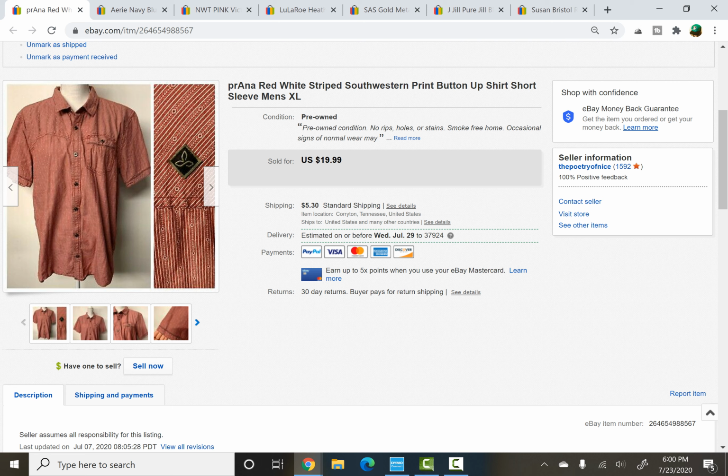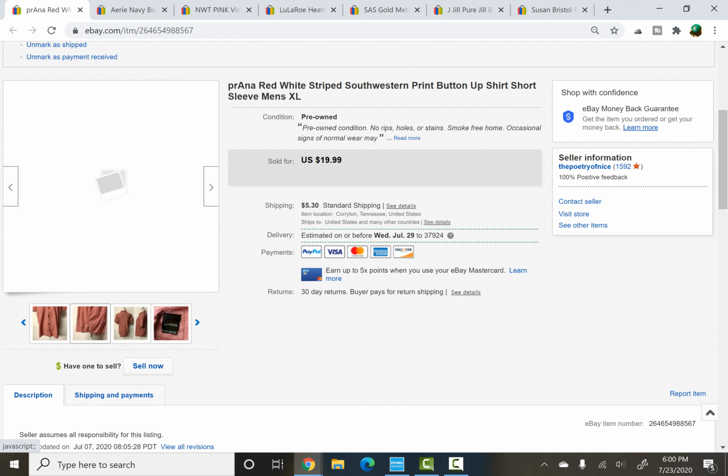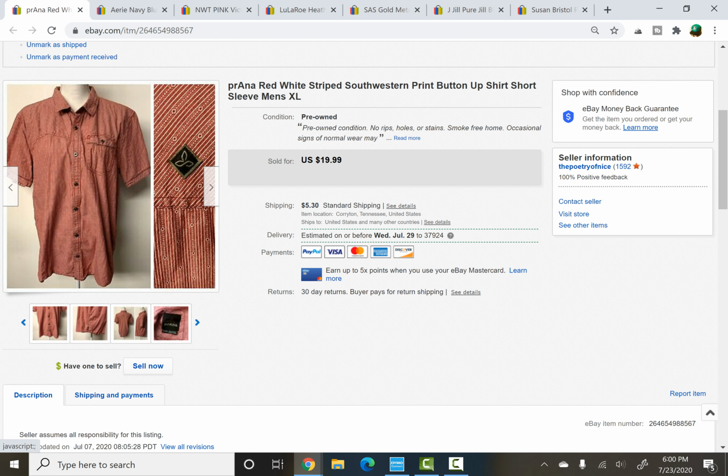Prana, I'll show you that label. This was actually, I picked this up at a yard sale. My husband wore it for a while, if you like. It was an extra large men's. It's kind of like a Southwest style print to it as well. You can see in that close up there.